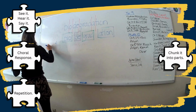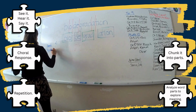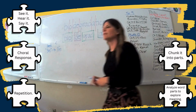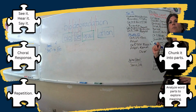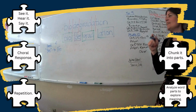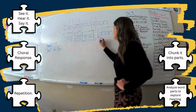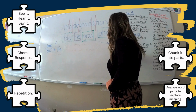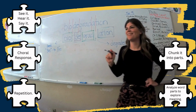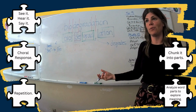This is a Greek root, from bios, and it means life. Bio is connected to this word life. Any other parts of this word that you might know? Yes. Putting these two together. What does it mean when something degrades? Do you know? Yes? It becomes worse. Yeah, it becomes worse. It kind of falls apart, right? Like it breaks down, right?